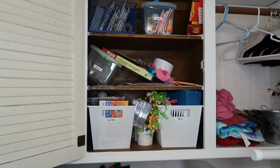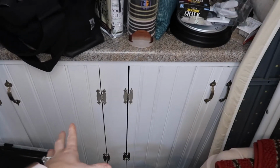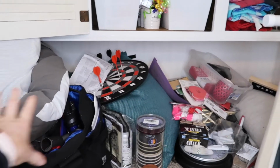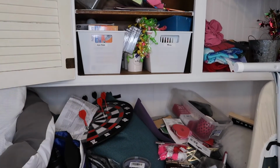In here is just junk, essentially. So I'm going to get a trash bag, and I can't even really get in here right now to show you what's in here. So we'll start with this mess, and then we will go from there.